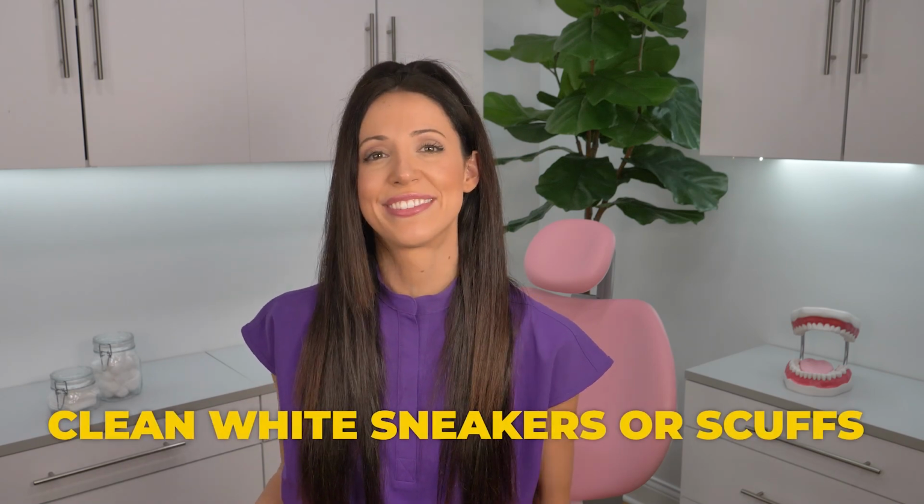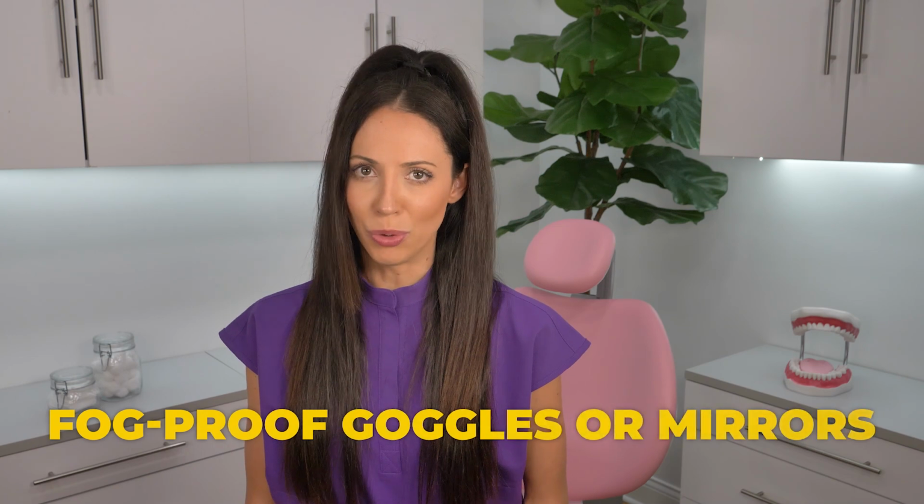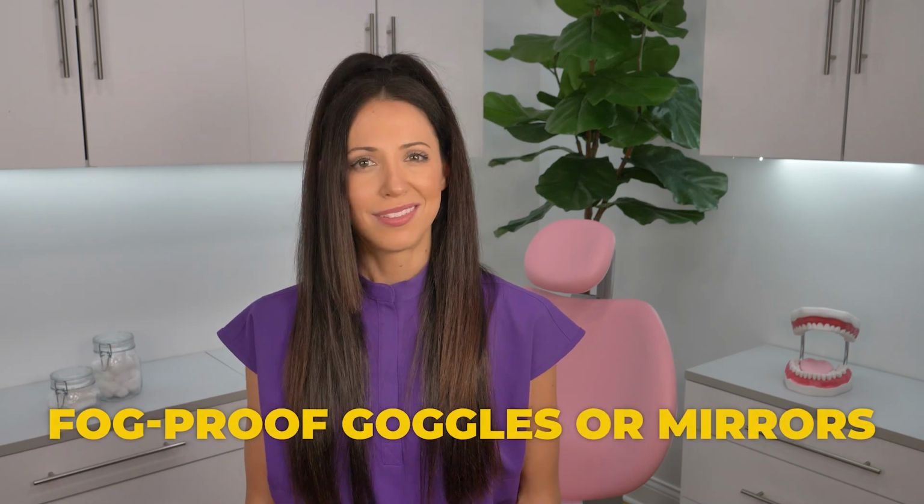It can also clean white sneakers or scuffs. White shoes don't stay white for that long, right? So use a little toothpaste and a toothbrush to clean them up and they'll look better in no time. It can fog proof your goggles or mirrors. Some people use toothpaste as an anti-fog treatment on bathroom mirrors, swimming goggles, or other protective eyewear to prevent it from fogging up. I've heard that baby shampoo works as well.